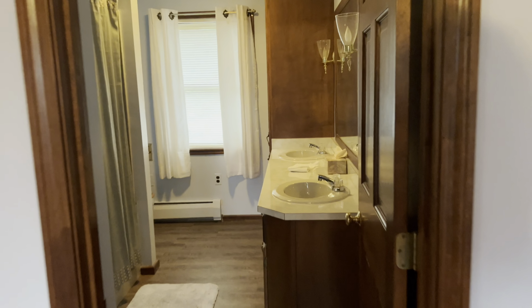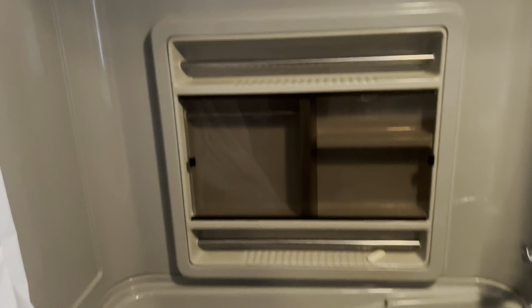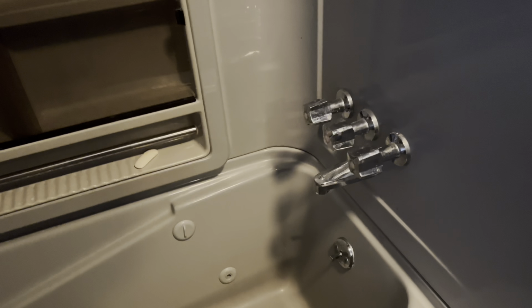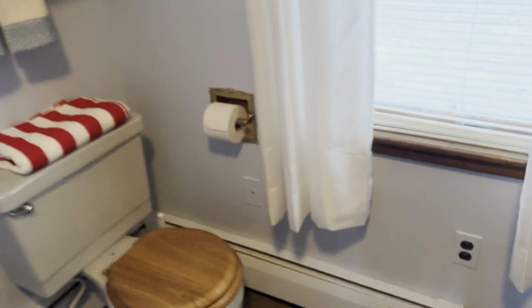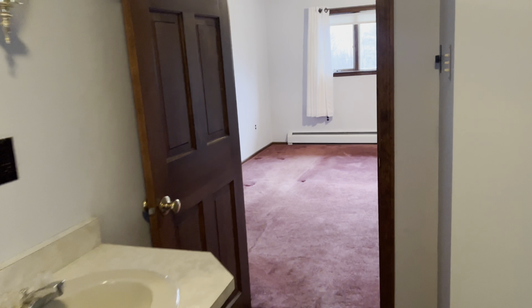Does have a master bathroom, his and her sinks, full tub, toilet. It is an older tub unit, but seems to be in good shape. It is very deep. Older windows, they're wooden.